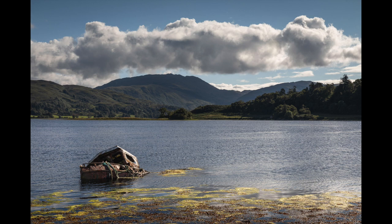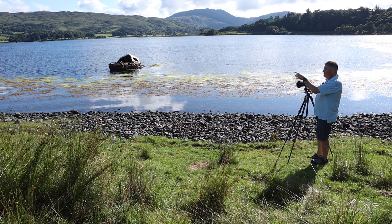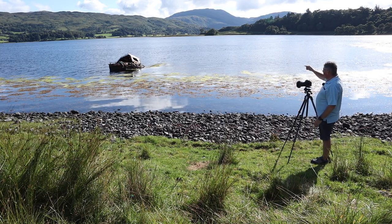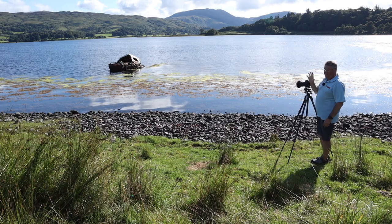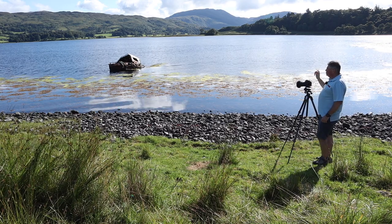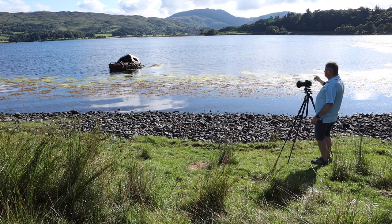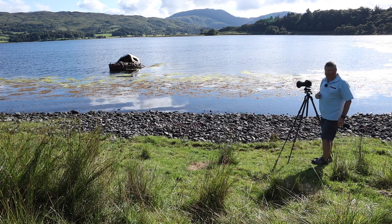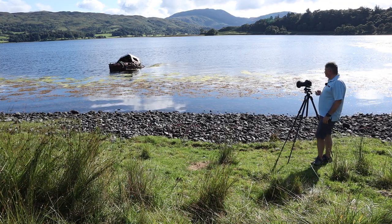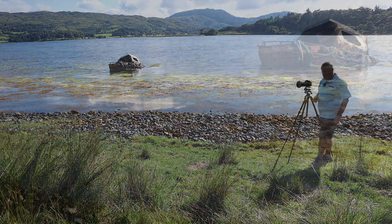I'm slowly working my way around because I'm hoping the sun moves enough that if I can get to that big boulder, that would be a brilliant foreground interest shot with the boat in the background. That'll depend on the boat, to be fair. So let me crack on. I'll take some more shots here while I'm focusing in on the boat, and then I'll think of other areas. So I'll take these shots, we'll keep moving forward, and I'll share the images as I go.